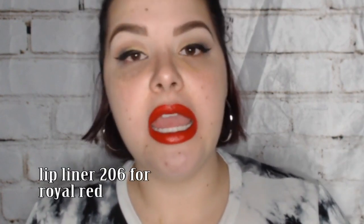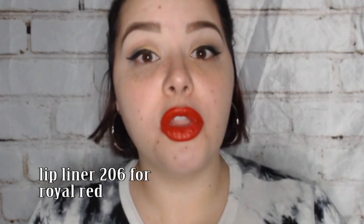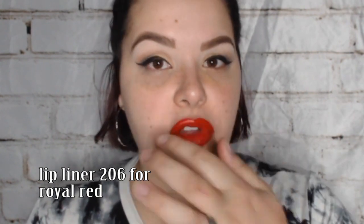A very comfortable formula to wear, super pigmented, just glides right on, super easy to use. I was able to get a better edge with the red shade, but still with this I'd probably want to use a lip liner, especially if you have fuller lips. It can sometimes bleed over the edges. So just keep that in mind with those brighter shades. You might want to have a lip liner on hand to use, but 100% not necessary. You can clean out those edges and really get it just the way that you want it.